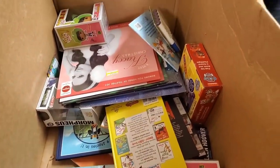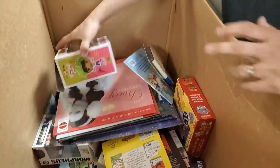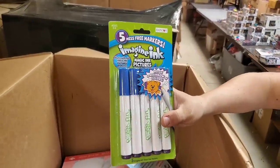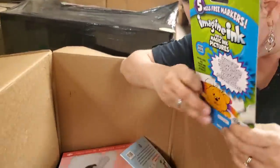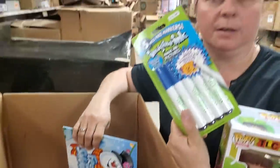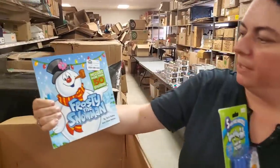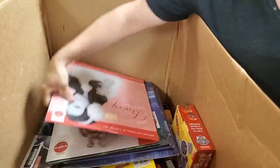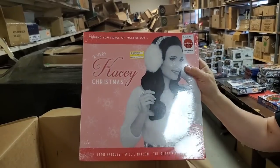Books. All the stuff. Heather, the condition's fantastic. Oh, yeah. Here's another left eye. Imagine Ink, these are awesome. You put water in them and then you color on the books. We have quite a few of the Imagine Ink books in the store. We do. Frosty the Snowman with 50 stickers. So we have a very Casey Christmas.